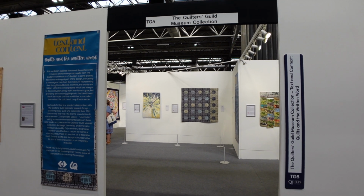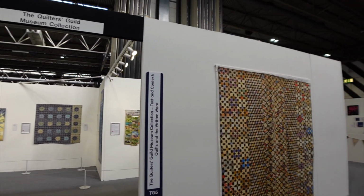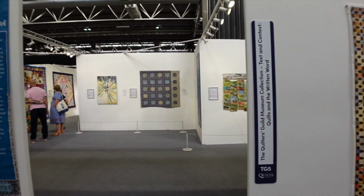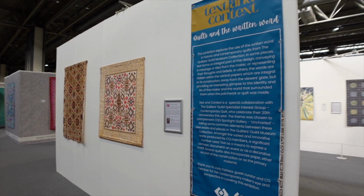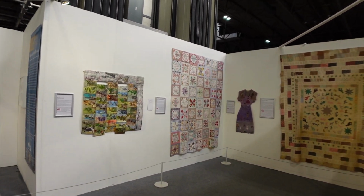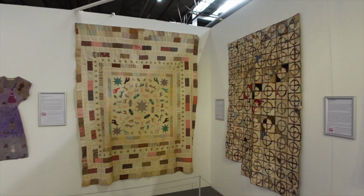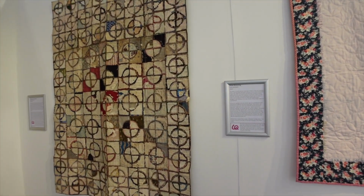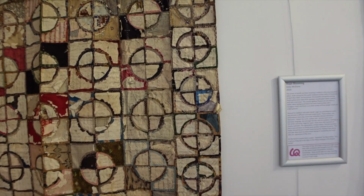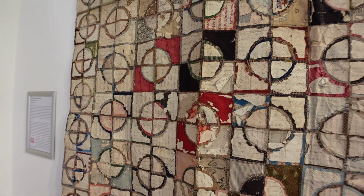Let's have a quick look into the Quilters Guild Museum collection. This should be quite diverse. So here's the outside wall, and in we go. It's a mixture of historical items. Here's a quilt, it's possibly the back. These are all the papers. Jockey cap patchwork, maker unknown, sometime between 1840 and 1903.